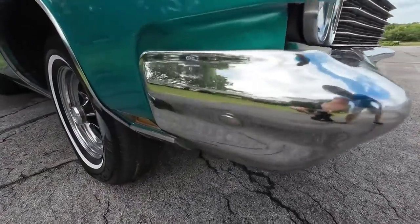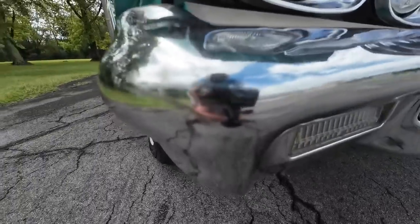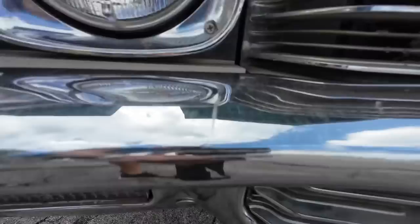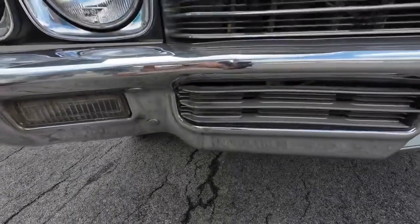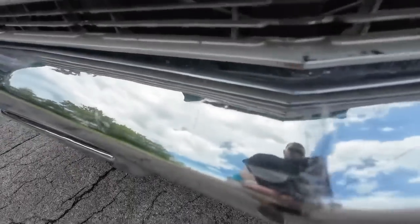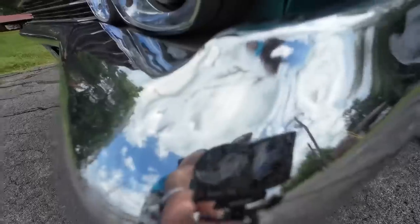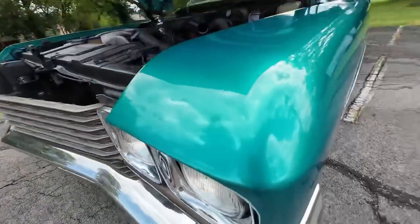Looking at this front bumper, there is some light pitting. A little scuff there in the side, scratch up on top of it. Scuff there. Couple scratches here in the front. The bumper's just got some scuffs on it, that's for sure. Scratches over in the corner here.